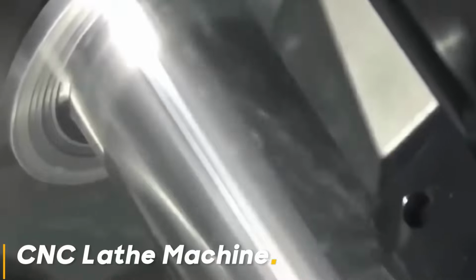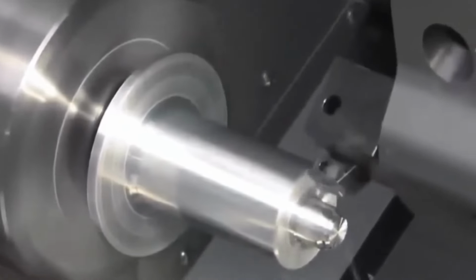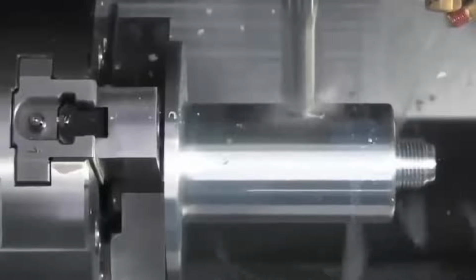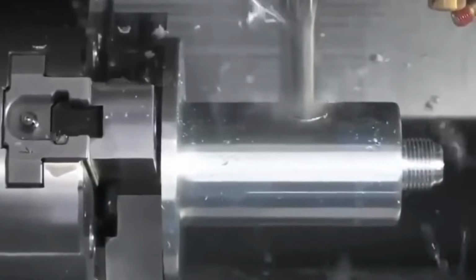CNC lathes work using computer-aided design files. These files control the cutting edges of the machine and process the material as desired. During the turning process, the cutting edge remains stationary while the material rotates, resulting in extremely precise and smooth surfaces. The machine delivers perfect results by processing every detail with millimetric accuracy.